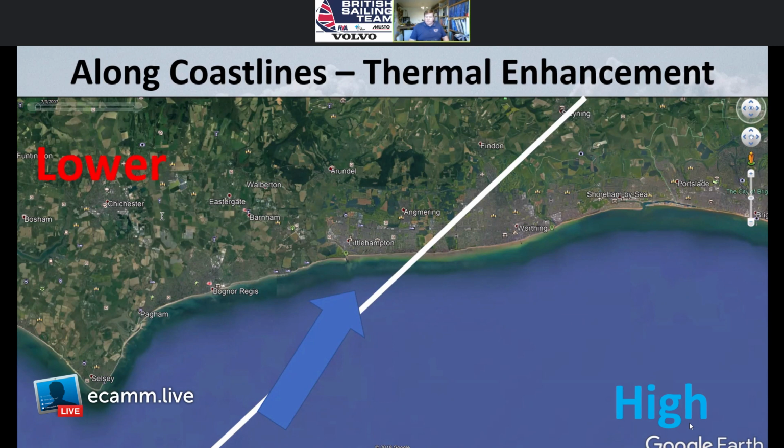So for a start, if you have a high pressure there and a lower pressure there, that means you have more of a pressure difference. So your wind is going to increase a bit. Also, the isobar will bend.